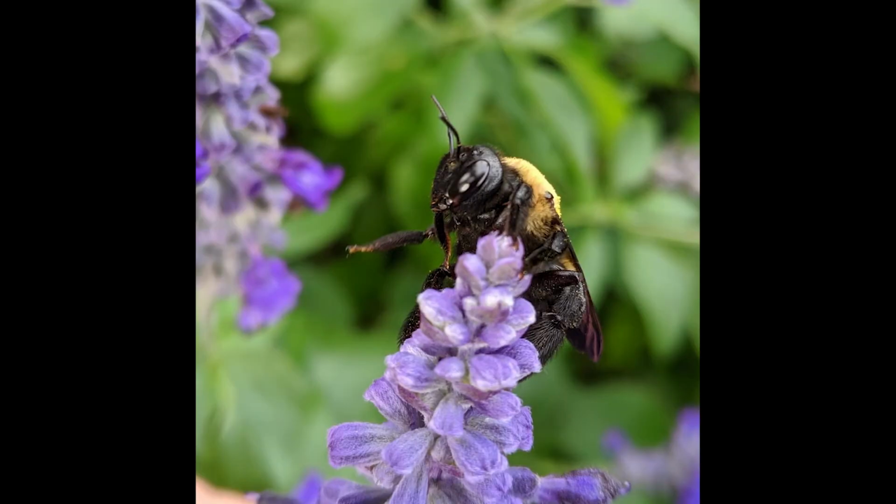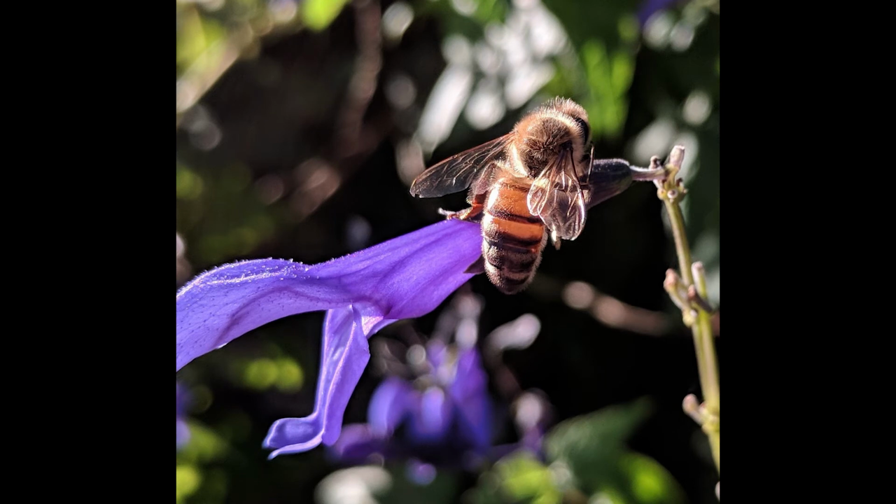And if you're a little nervous about getting close to bees or taking pictures of them, the most important thing to know is to give them their space. If bees feel safe and not threatened, they'll mostly just ignore you. I really love bees. I love taking pictures of bees, and I'm thankful that we have bees here. Thank you for helping bees in the wild and helping scientists learn more about them.